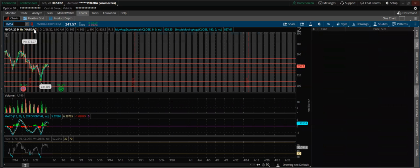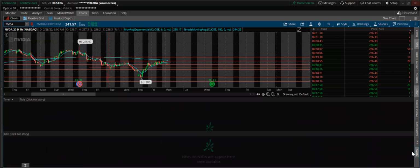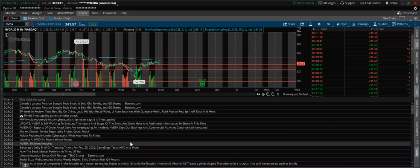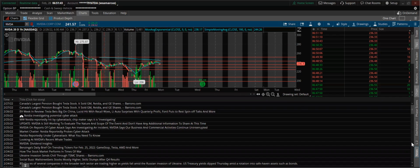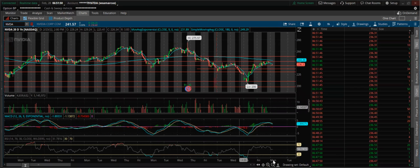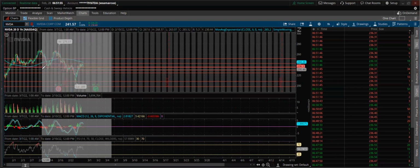Next one we're going to talk about is NVIDIA. Looking at NVIDIA on the 20-day, there was a rumor that NVIDIA had a potential cyber hack last week. So definitely want to see what's going to happen this week with the overall stock. NVIDIA hasn't been having such a great time, especially with the overall market pulling back. You see, we reached a high within 20 days of 275 and it went to 206.